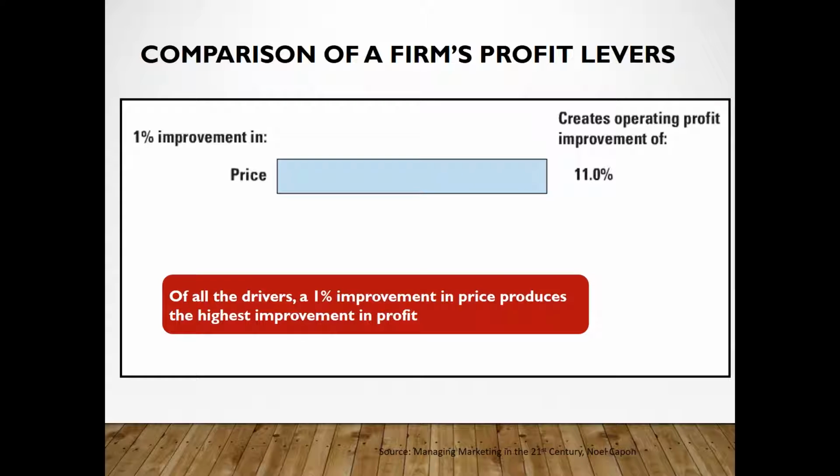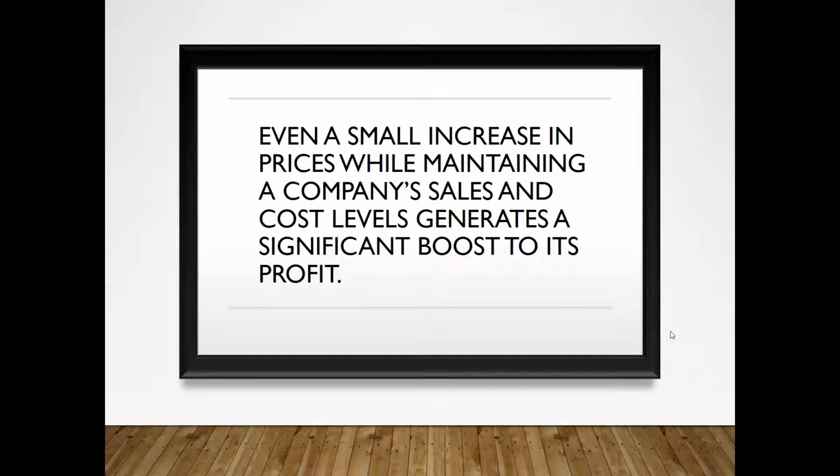Now, for smaller businesses and in some industries, profit margins tend to be smaller. So the smaller your profit margin, if your profit margin is not 20% or 30%, price improvement is going to have an even greater impact. So the 11% number on this slide is probably going to be significantly higher for you. Okay, so that is something to think about. Of all the drivers, a 1% improvement in price produces the highest improvement in profit. So this is the most significant profit lever which every business should keep an eye on.